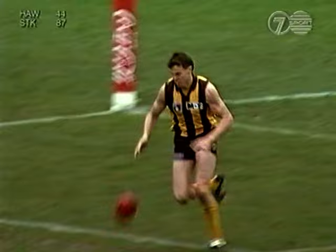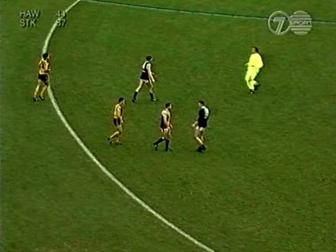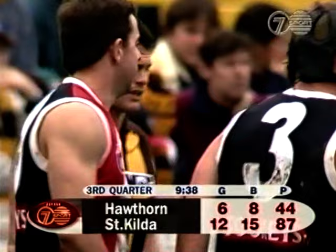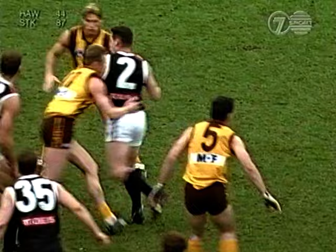Here's Crummell. 87 plays 44. It's getting right out of hand for the Hawks now. Zilla punches. Well, as you mentioned earlier in the game, the Saints, if they get a top four finish into the finals, who knows what they might be able to achieve. Well, they've got a bit of everything, haven't they? Their defence is tightened up. Shanahan's a good fullback. Wakeland's doing his job.